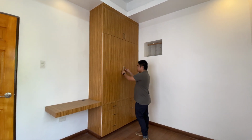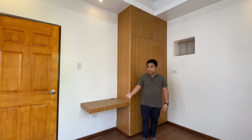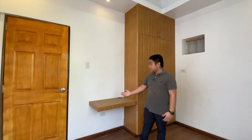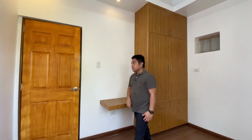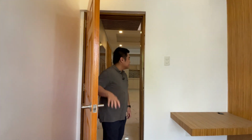Meron din tayong table para if you want to work. Alam naman natin na work from home tayo, so you can put your laptop here or maybe do your work or whatever your work is, you can do that here. And then, we can go upstairs to see the other bedrooms.